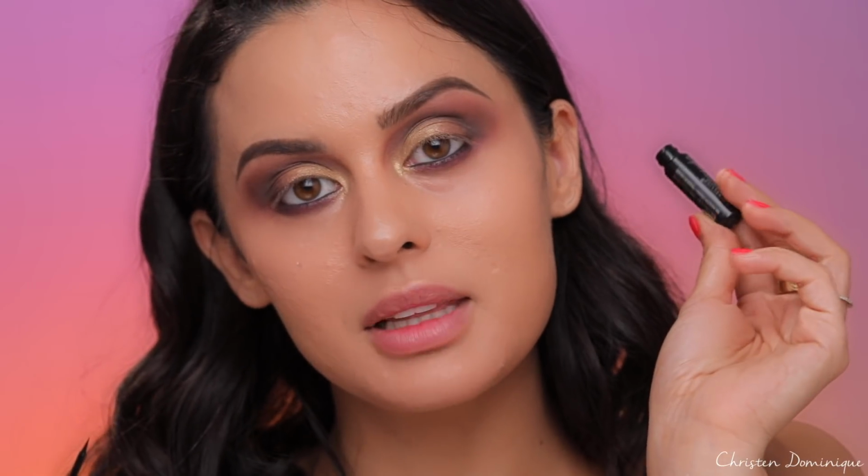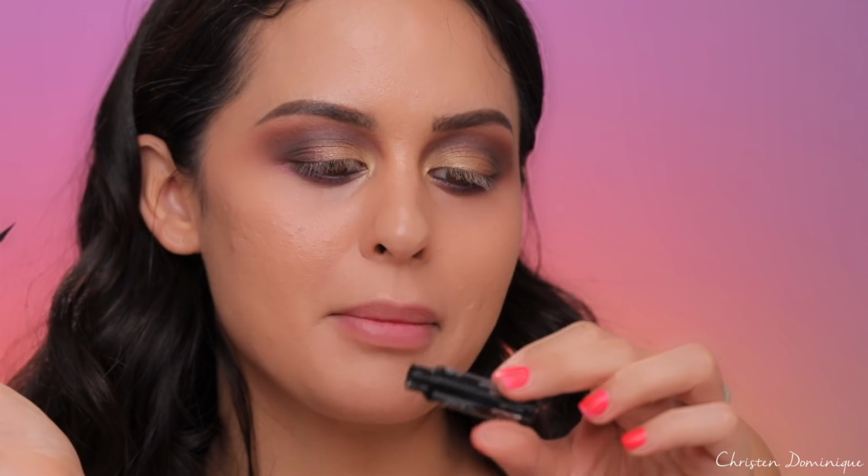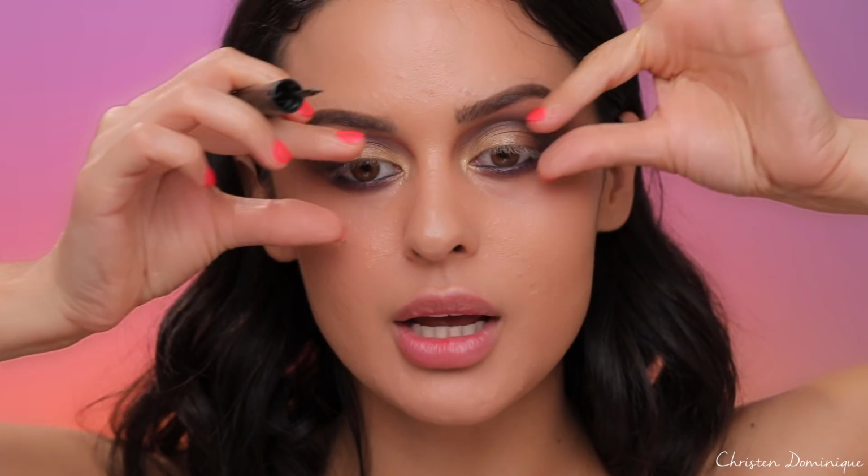So I'm gonna take this Maybelline Master Precise ink, in the shade Black Comet. So we're gonna use this to make a very fierce, intense, dark wing.